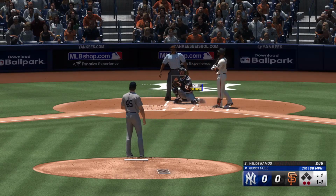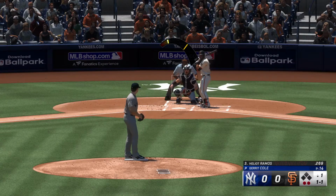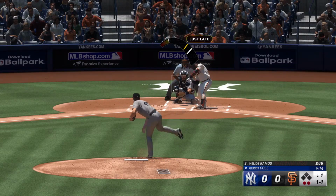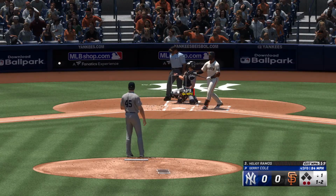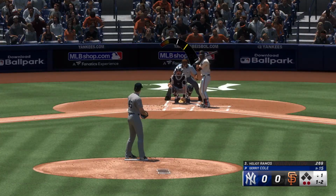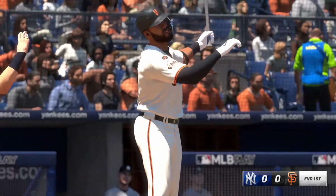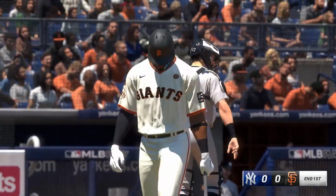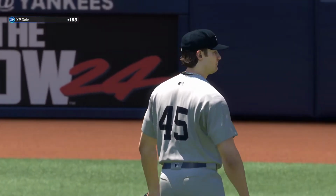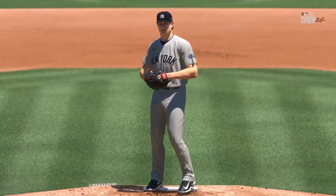Pitch misses, and the count is 1-1. Two outs, bases empty. Swings and misses, and it's a 3-up, 3-down inning. Giants go down quietly, scoreless after one.